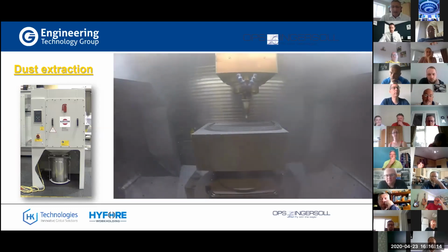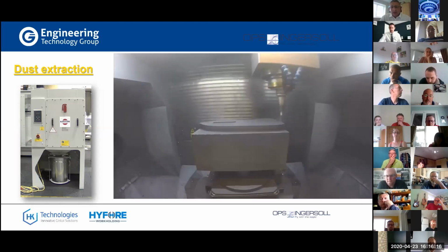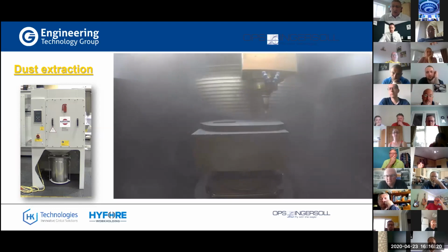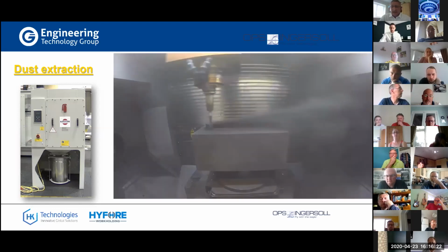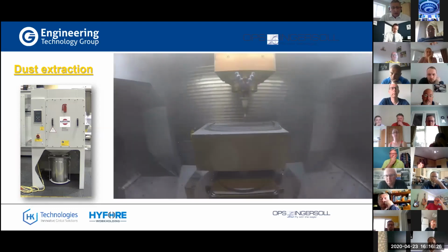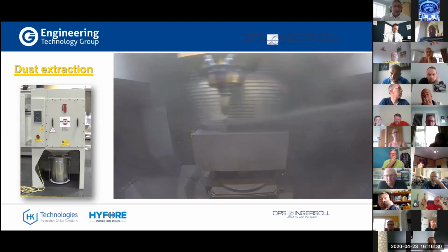Even any dust that is settled on the side, at the end of the operation, the fourth and fifth axis will move, and we will collect a tool with no tools in it and use the air to blow down the machine tool. Also, we can use an extraction Hoover suction for cleaning down should we need to.